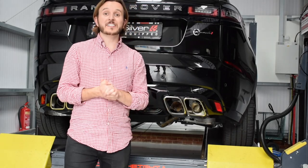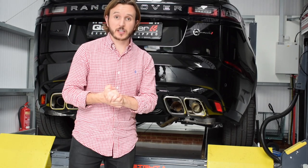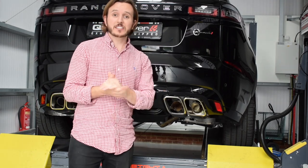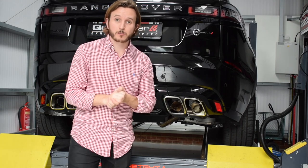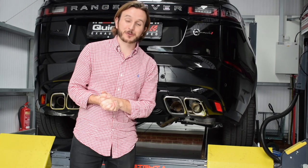Quicksilver have evolved our signature sound architect valve technology for the Velar to meet increasing demand for a system which is integral with the car's ECU in terms of its valve protocol. We'll split screen so you can see what I'm on about.